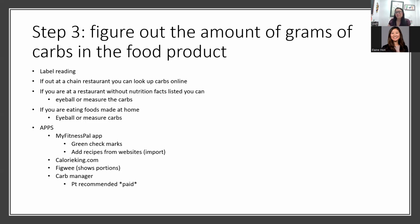Then some people like to use an app called Carb Manager. It's been recommended by some of my patients, but it is one that's paid. I always go free first, and then if you really love a product or want an alternative, something else they offer, pay for it, but try not to add more costs.